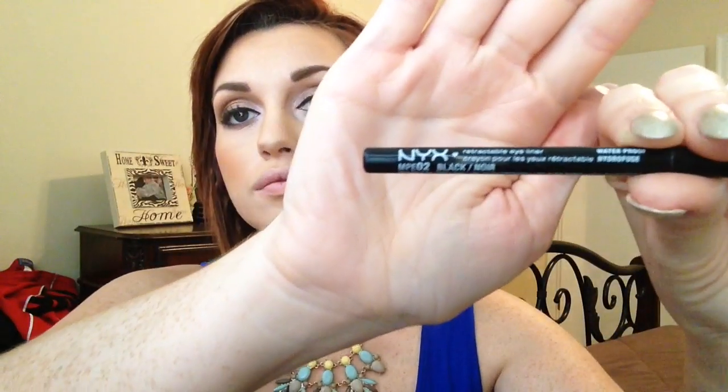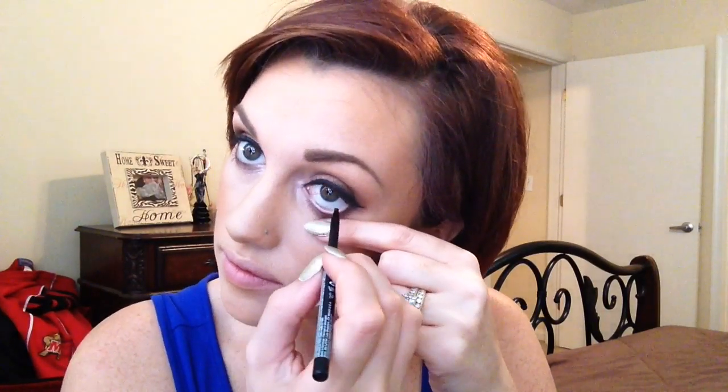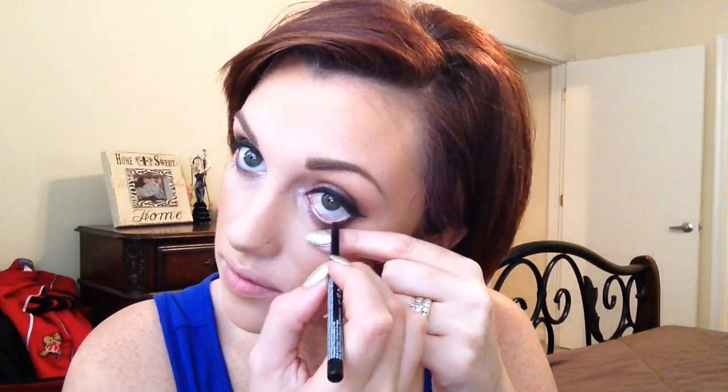This is NYX Twist Up Eyeliner in black. I really love NYX. It is a good line. You can find it in the drugstore section at Ulta. I think that a lot of their products go on just as well as MAC. Not all of them, so don't quote me, but I really love their liners, some of their shadows, love their blushes, love their lipsticks, love their liners, so give it a try. It's super cheap and really pretty.